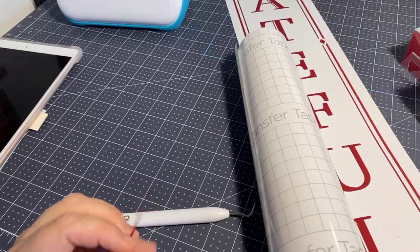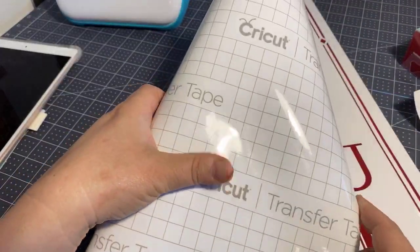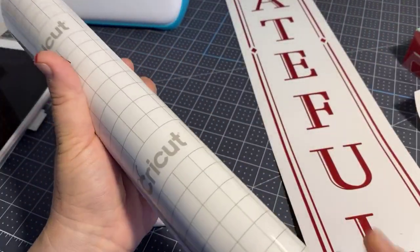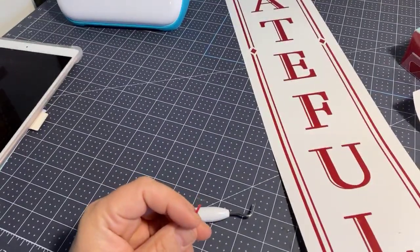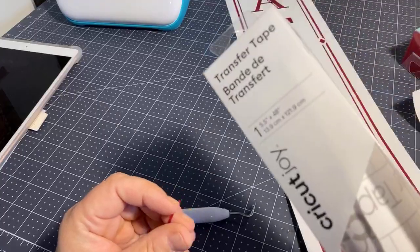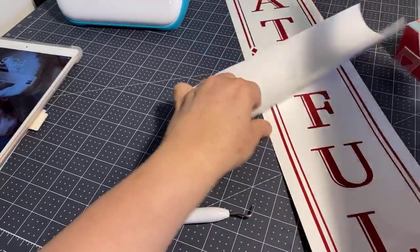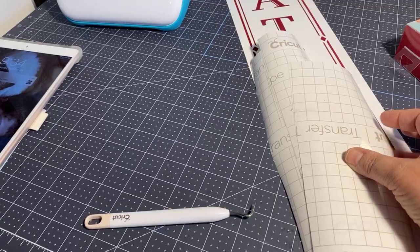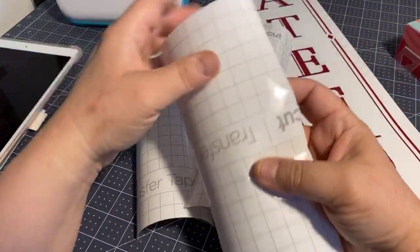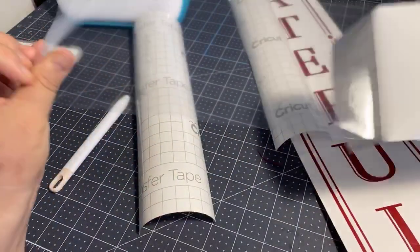Just a better bargain for me, but I basically cut it in 4 inches, and I just measured on my ruler here and cut 4 inches off. Okay, so this to me is a better bargain than buying the transfer tape specifically for the Joy. So here's what we did. We cut out 3 pieces, and they're 12 inches a piece. So there's going to be a little bit of overlap, which is fine. And then we're going to take the top of the transfer paper off.